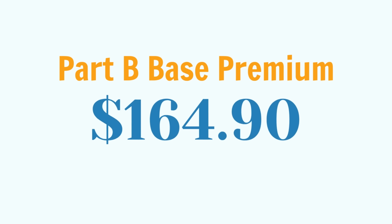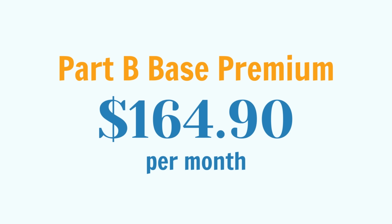There is a base premium for Part B that the majority of Americans on Medicare will always pay. In 2023, the standard base premium for Part B is $164.90 per month, a $5.20 drop from 2022. About 95% of Medicare beneficiaries pay only this base premium, but some will pay more based on higher income.